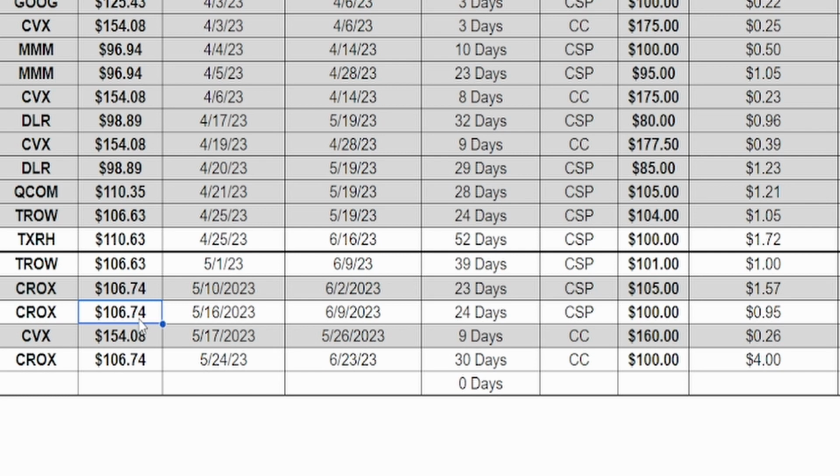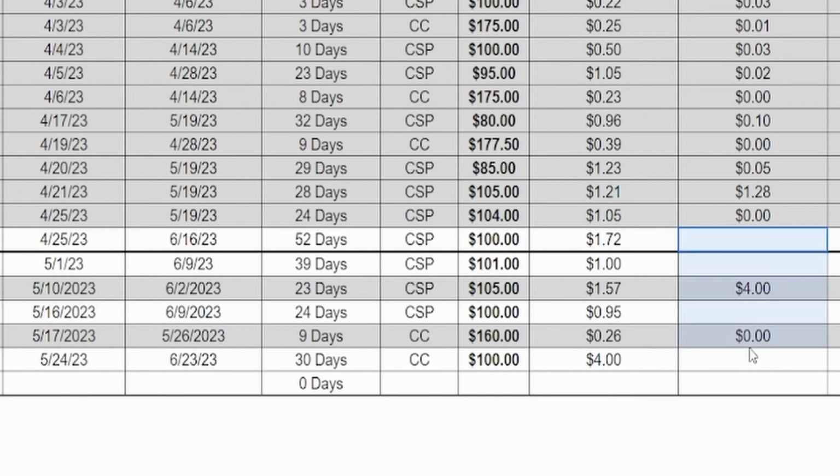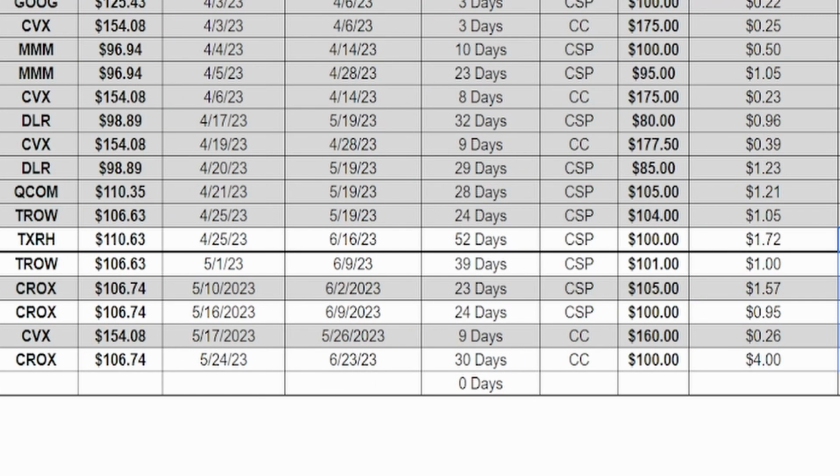Now, the ones that count for the month of May would be this first one, which was a T-row one that expires on June 9th, and the strike is at $101. I got paid $1 for it, so the total premium for this thing is $100. That one's still open. This Excel sheet is looking at it as if it expires, i.e. me getting the $100. So if anything changes, I will just populate over here, and then it will do all the stuff, so that way I can see how much I lost or whatever.